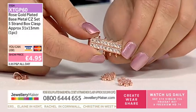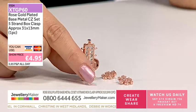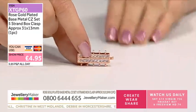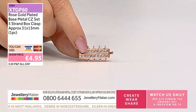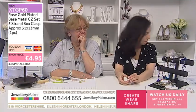Or you make a multi-strand bracelet, but that is the middle one, and then those coming off as charms. That's a great idea. There you go. £4.95 is your price on that one. We'll show you all the way around it quickly.